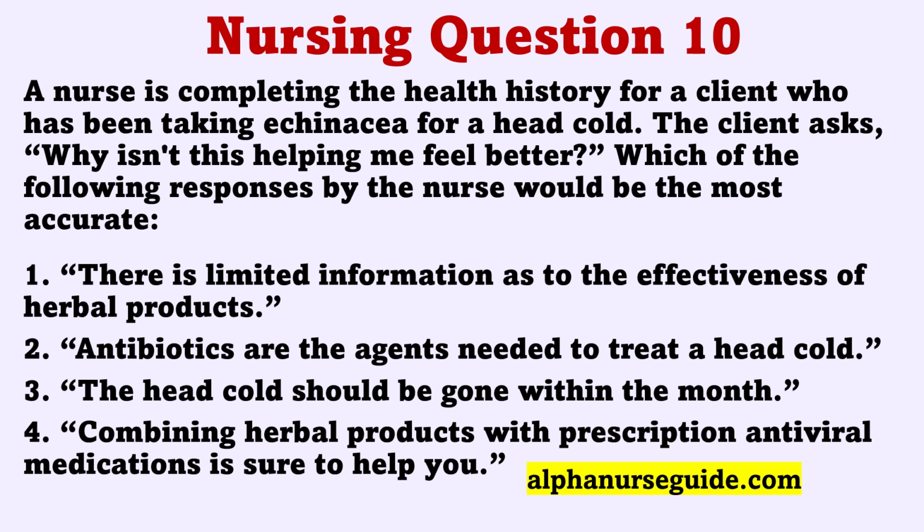Antibiotics are effective against bacteria. The head cold may have a viral cause. An uncomplicated upper respiratory tract infection subsides within 2 to 3 weeks. There may be a drug-drug interaction with herbal products and prescriptions.